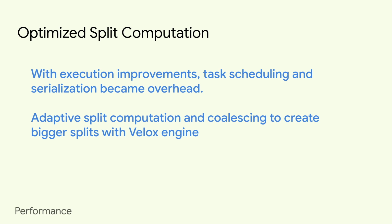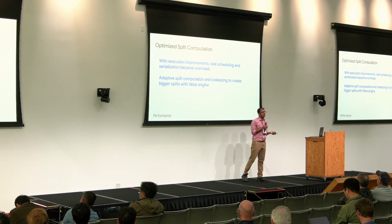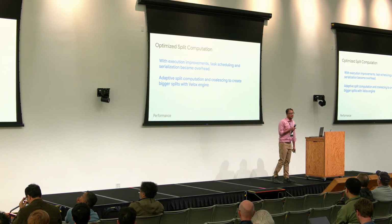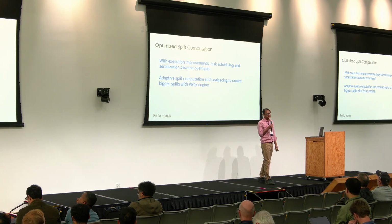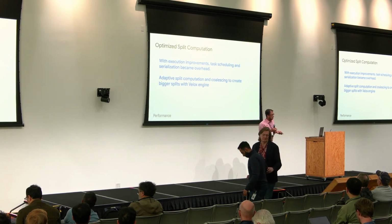What it does is adaptively coalesce multiple splits into bigger splits and then give them to the execution engine. That increases the executor efficiency, because now executors are not waiting for tasks, and they have big tasks to work on. Along with that, it also helped in reduction of scan operations, because for each split we have to do some metadata operations, and GCS as a storage, or any remote file system storage, is not optimized for small size scans. So this adaptive split computation helped us in improving both scan performance as well as effective utilization of executors.